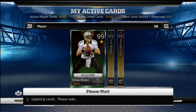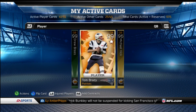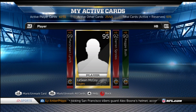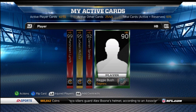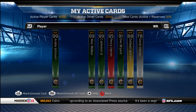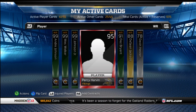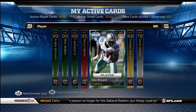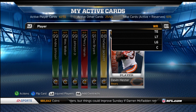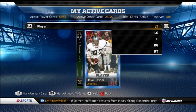I don't know what cards I had in the last video I did, but first is Fantasy Reward Drew Brees, Turkey Collection Reward Tom Brady, and Campus Hero Vick. Halfbacks, Beast Bone Puzzle Piece Lynch, Regular McCoy, Kansas State Sproles, and Reggie Bush. Fullback is Marcel Reece. Wide receivers, Fantasy Reward Andre Johnson, Midseason Welker, 2-Star Reward Calvin Johnson, Florida Percy Harvin, Fantasy Dez Bryant, Second Edition DeSean Jackson, and Regular Top Rated Devin Hester. Tight ends Gronk and Casper. Casper is my tight end, or not my tight end, he's my fullback.